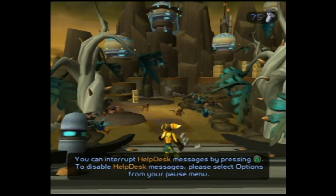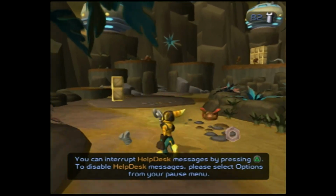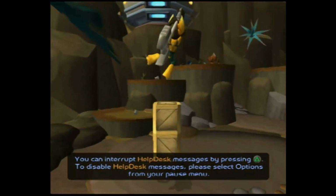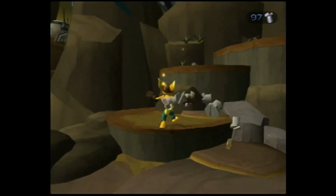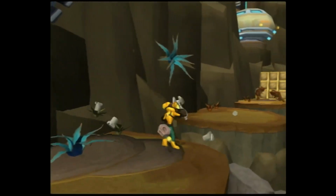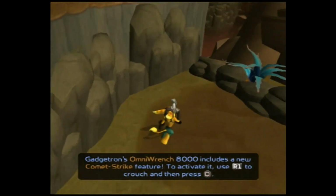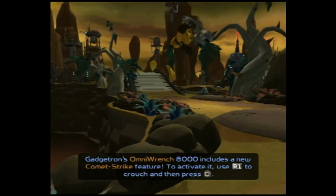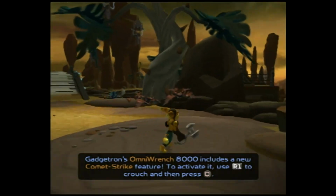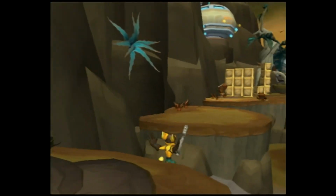You can interrupt Help Desk messages by pressing the triangle button. To disable Help Desk messages, please select Options from your Pause menu. Gadgetron's OmniWrench 8000 includes a new Comet Strike feature. To activate it, use the R1 button to crouch, and then press the square button.